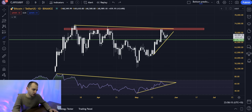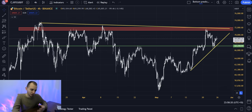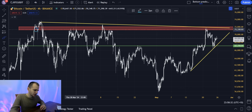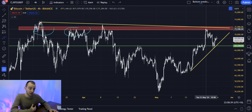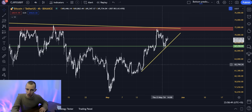You can see on every single interaction we've had with that red rectangle, just look at the screen right now and see for yourself. On every interaction with that red rectangle of resistance between 72K and 71.3K, it's been a major and concise interaction. It's been either bounces, like in the case over here, or rejections, like in the case here, here, here, here, and just recently, a few days ago, over here. So that red rectangle is really the major target on Bitcoin. That's the level we need to be breaking. And the green level at 67K is the medium-term support zone that we need to be holding.